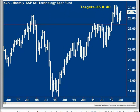XLK broke out of a flat top, rallied to a new multi-year high, and then it pulled back to the breakout point. XLK is the S&P Select Technology Spider. Bullish trading in June and July suggests that the pullback could be over and the uptrend could be resuming. The next upside targets are 35 and 40. A break of support at the June low near 27 would put the bullish outlook on hold.